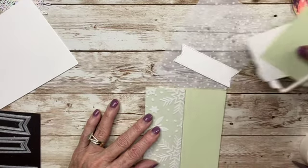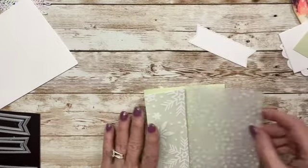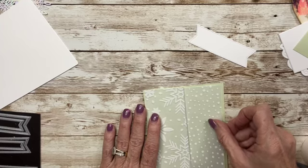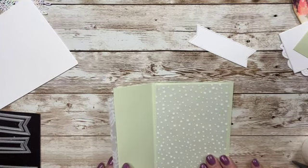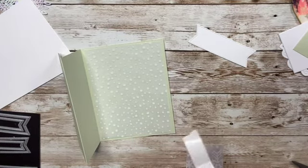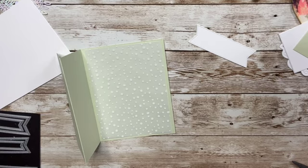Okay, and then this one is cut at 4 by 5 1/4, and it's going to go right inside that bottom, that inside panel right there. So just like before, I'm going to add some dots to my corners. Well-placed dots, right?